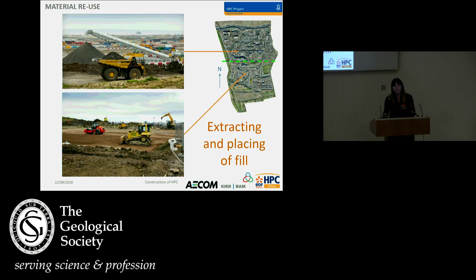And as I said, all the material from the deep dig, from the main excavation area has to go somewhere. So the whole site is generally a cut and fill exercise. Everything that's excavated from the northern part of the site is either processed and reused, either as backfill around the nuclear power station itself, or it's used for the construction platforms. And if it's not used for either of those, it's taken to the southern part of the site and used to backfill the Holford Valley.